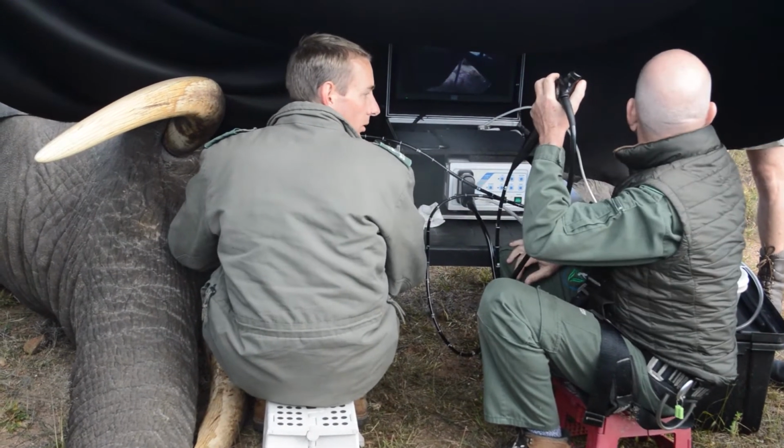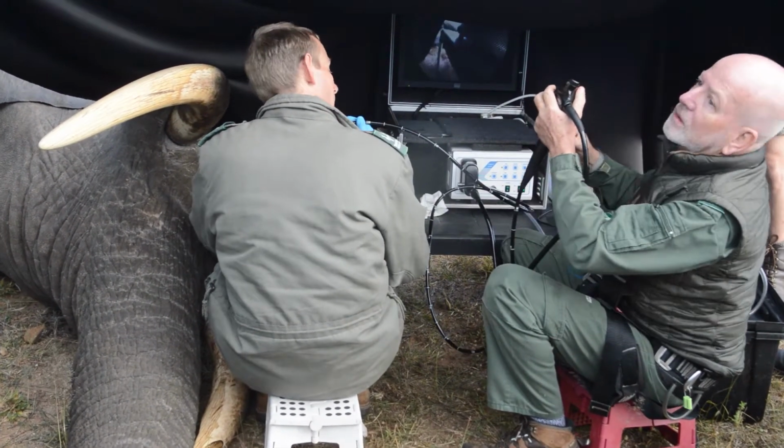So a lot of the work we're doing now is fundamental work, starting to get baseline information, baseline data on what's going on with TB, so that in the future we can start reflecting and say, okay, the condition is deteriorating, or in fact it's stable, or the disease is disappearing.